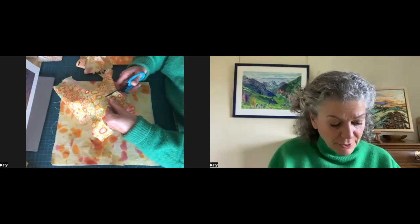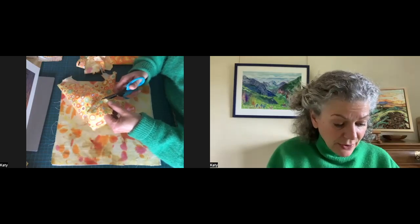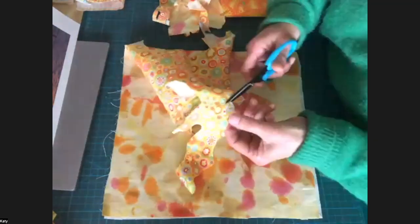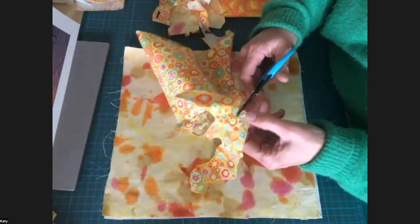Just go with the flow, just try it and play, really. That's what I would suggest. Play with the fabrics you have and just see how they look. I quite often try things out, and then I might change them later. I might pull things in and out if I think they work or they don't work.